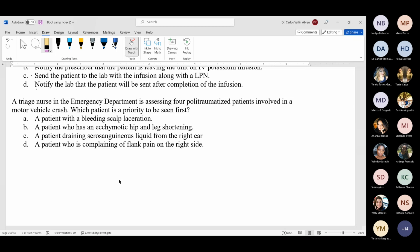Okay, what about the patient who has pain? I think it's D. Pain in the abdomen, in the flank. Okay. Obviously, this is a hip fracture.